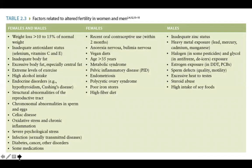Okay, these are some factors from a table in your book related to altered fertility in men and women. And so you see that weight loss is a factor for both. Not enough antioxidants are for both, not enough fat or too much alcohol, hormonal disorders, celiac disease, oxidative stress, infection, diabetes, cancer, etc. Females, you can see some of the conditions there.